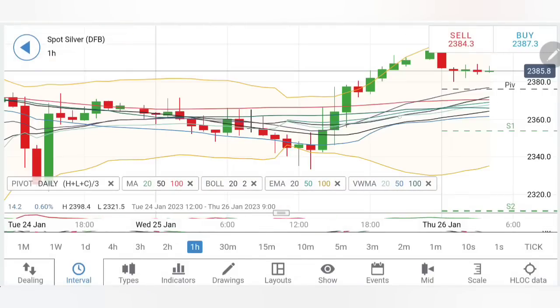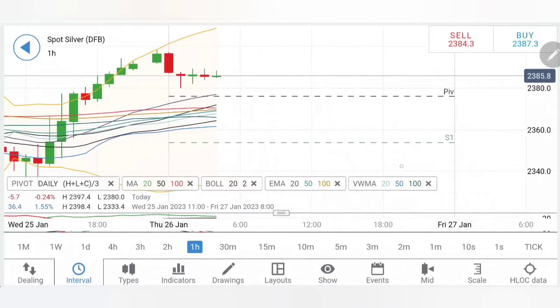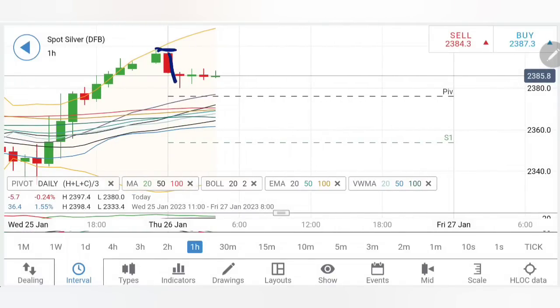And if you look at the hourly charts here, it is trying to consolidate. It has gone close to $24 levels as seen. It's dropped since then, trying to consolidate within this zone. Once it drops below 2375 levels, you can sell again. And then you can expect that we might look at 2360.